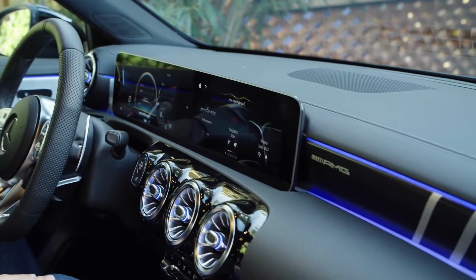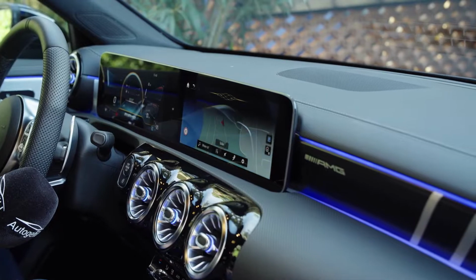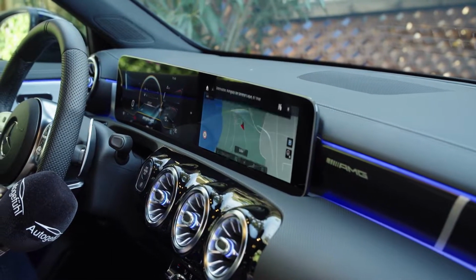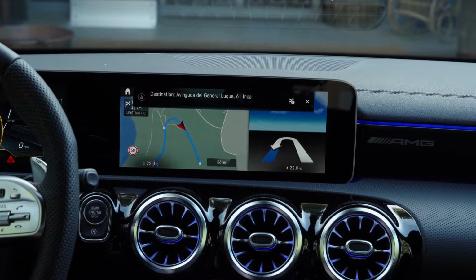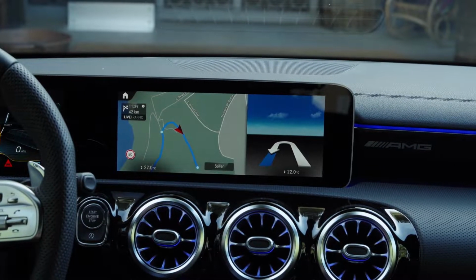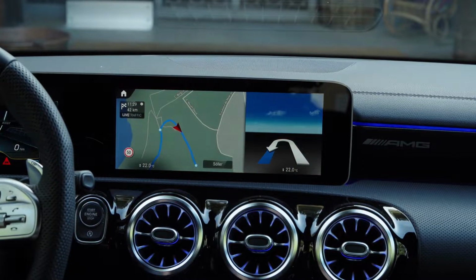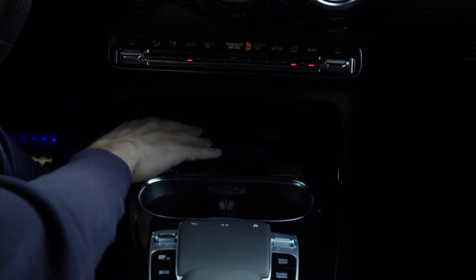"Hey Mercedes, how can I help you?" "Drive me to Inca." "The route to Avinguda del General Luke, 61 Inca, is being calculated." Great, there it is. So for using the GPS command and for temperature, it works very well. Or you can also, for example, open the sunshade of the roof if you have the panoramic roof. That's also possible.